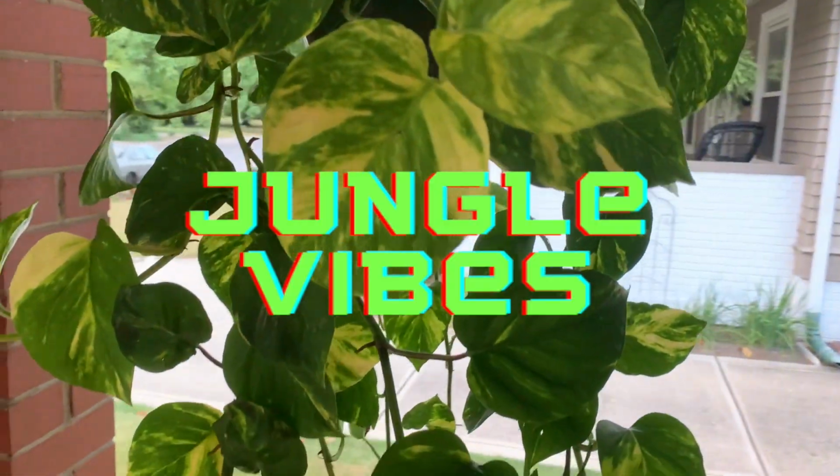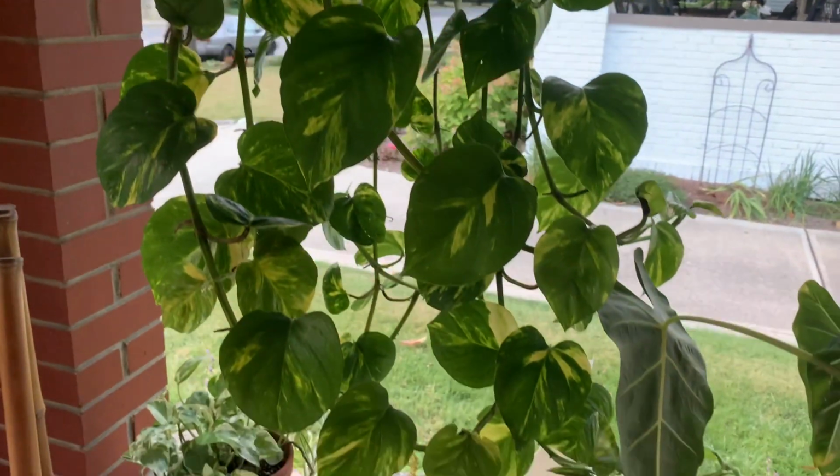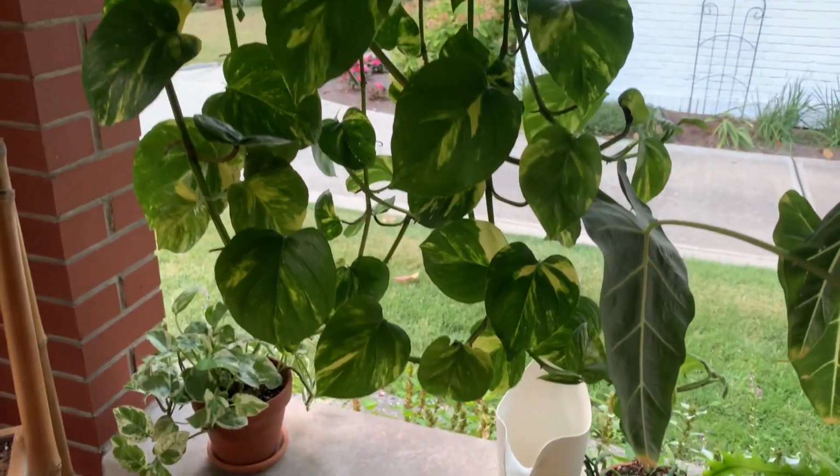The first plant we're going to talk about today is Pothos, or a lot of people call it devil's ivy because it's pretty hard to kill. There's a lot of different varieties of this plant, different leaf shapes, colors, variations to it, and there's really one for everyone. I have a lot of different Pothos in my home. They really give you that jungly vibe. They can grow really big. I have a big one outside of my porch. They just fill up space.